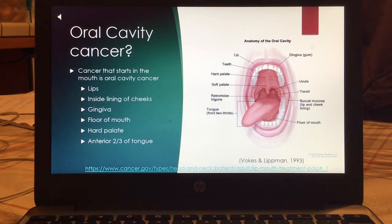Everyone take a moment and recall. Do you guys know what cancer is? Well, if you don't know, cancer is a group of diseases characterized by 1. Abnormal cell growth, 2. The ability to invade adjacent tissue and distant organs, and 3. Eventual death.